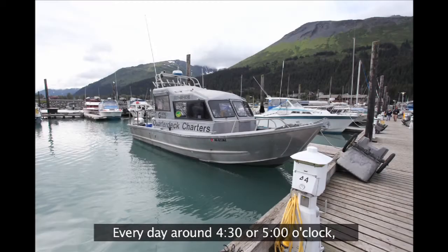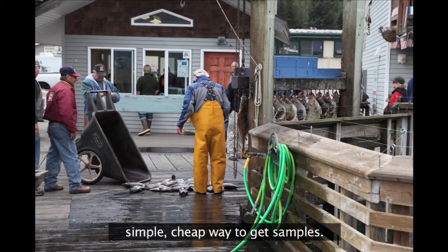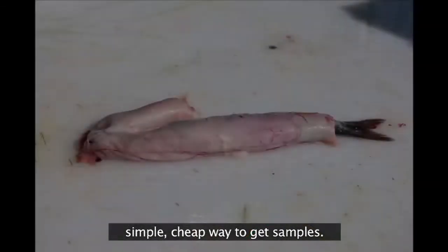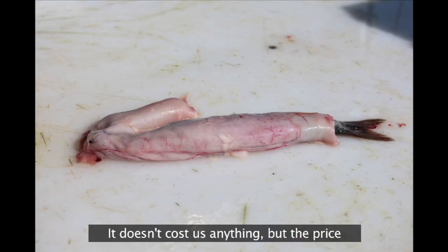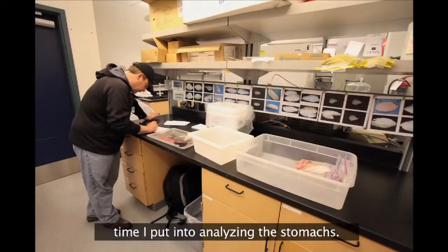Every day around 4:30 or 5 o'clock, the Seward charter fleet comes in, and it's a very easy, simple, cheap way to get samples. It doesn't cost us anything but the price of a couple Ziploc bags and whatever time I put into analyzing the stomachs.